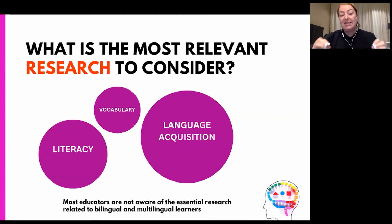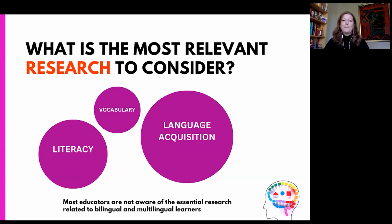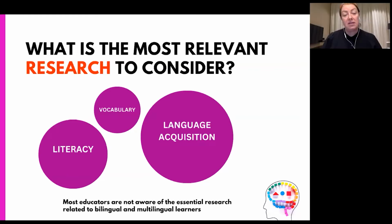So what happens is that literacy opens the door to everything else. If your students are functioning very well in literacy and can cope independently at a particular level, it means they're going to be able to access books on their own, textbooks or whatever resources you have for them. In that way, you're enabling them to be more independent.